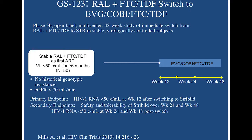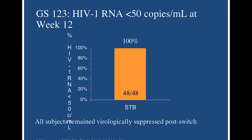And so at least in the patients that were switched to the quad pill, there were 48 out of 48 that maintained virologic suppression after the switch. So at least there's a small database to inform your decision that it's safe to do so.